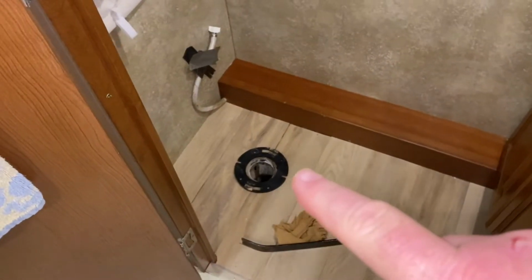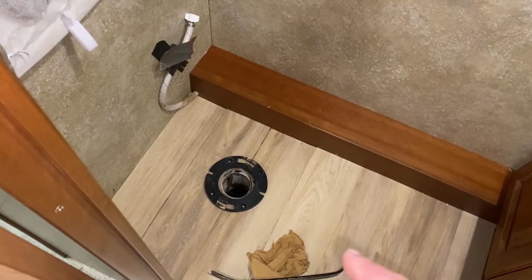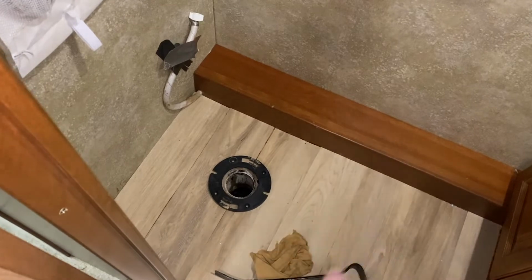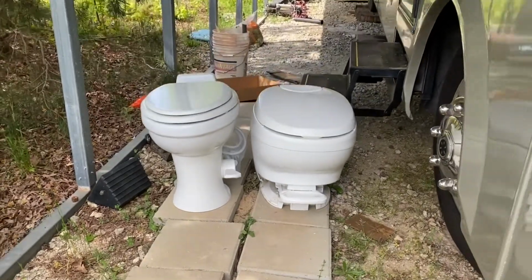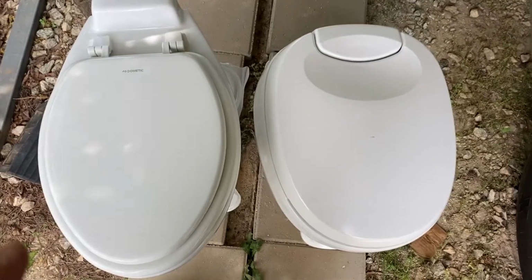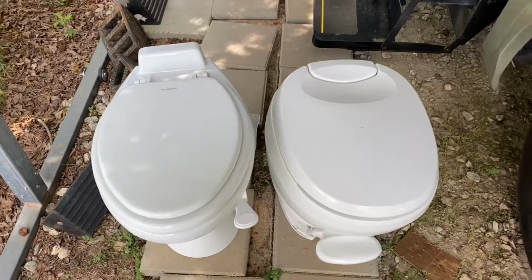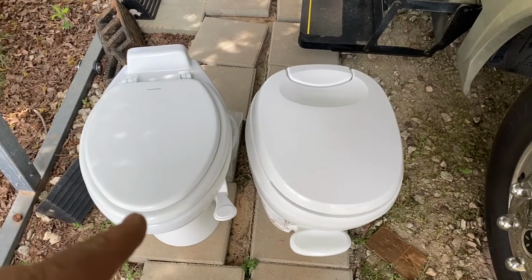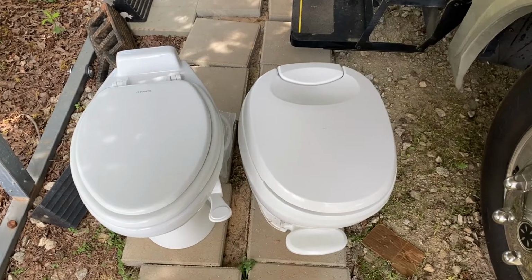Got my flange screwed in. It's screwed to the black tank, actually, but I do still have to screw it down to the subfloor. You can definitely see it has some more height, which will add to the comfort. The bowl itself is elongated, which will also add to comfort. Anyway, that's a quick comparison to what we had before. This one probably weighs about 30 pounds more than this one.